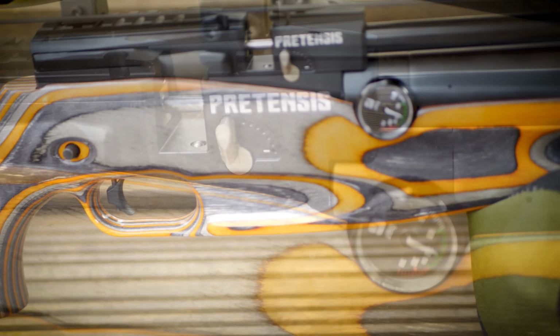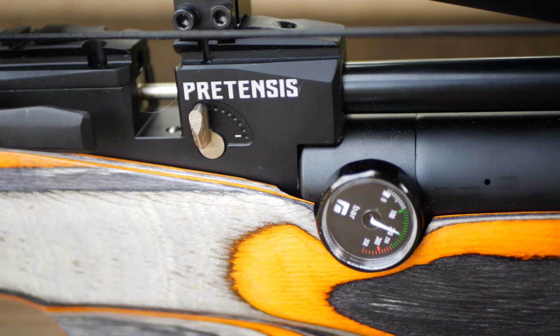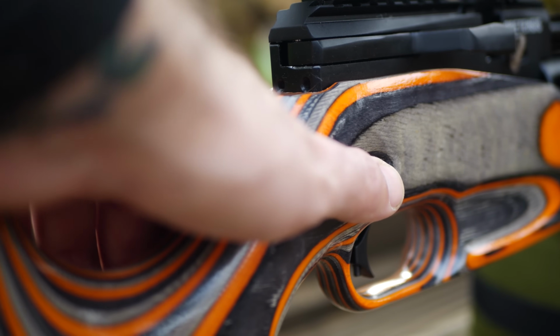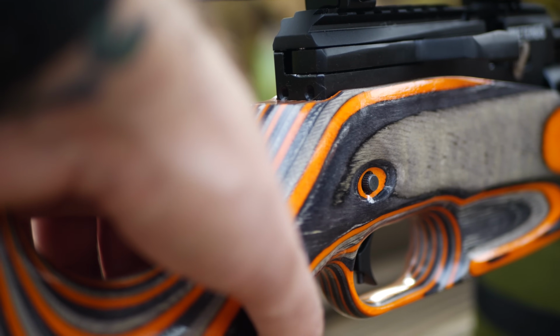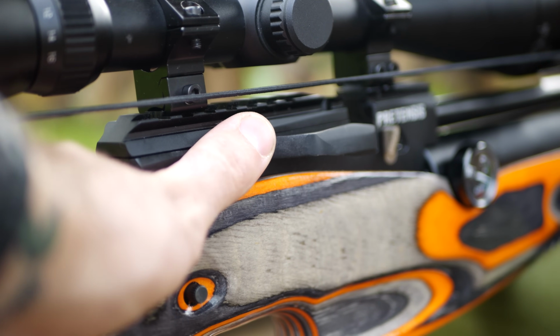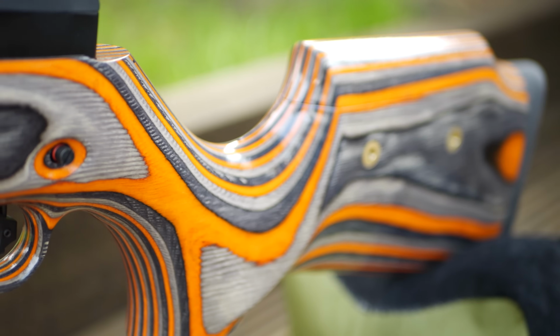For me, something that really sells this one over the others is this stock. It's not the thumb hole. Not for everybody that's the case, but I really like this styling. That's my taste point. You have mounting rings for a sling.